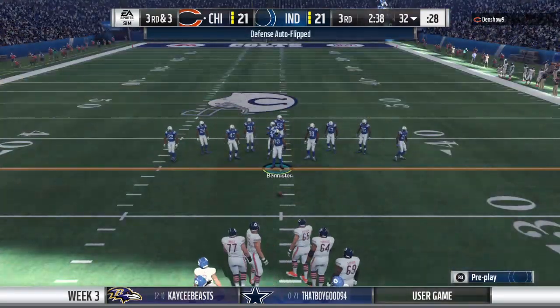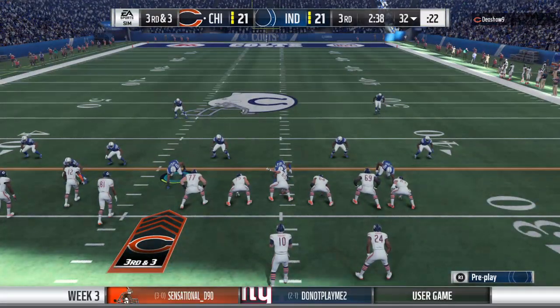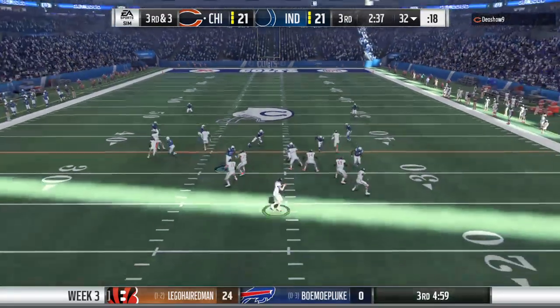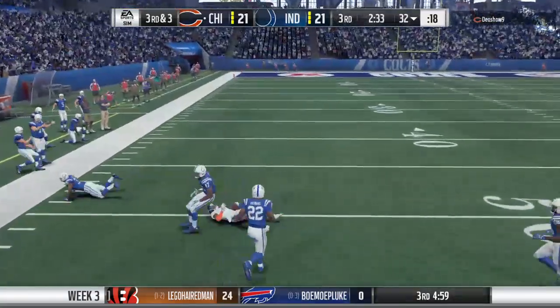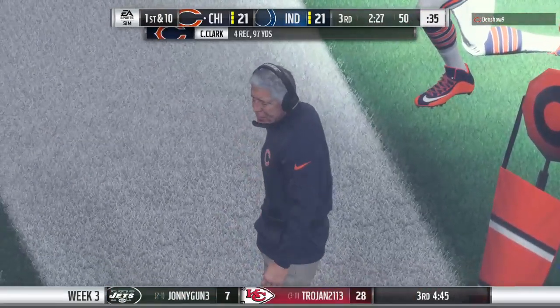The Bears on third down. They've been near perfect. 4 for 5 to this point. This time it's 3rd and 3. All right, here we go. Green, third. Leopard. From the gun, it's Trubisky. Throwing left side, it's complete. He got 18 yards out of that one, and it gets him a new set of downs.